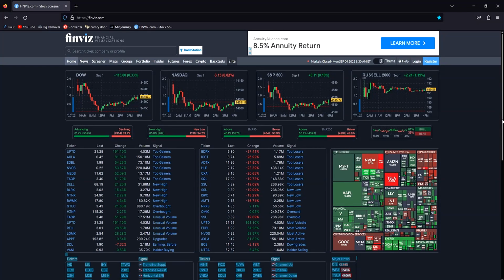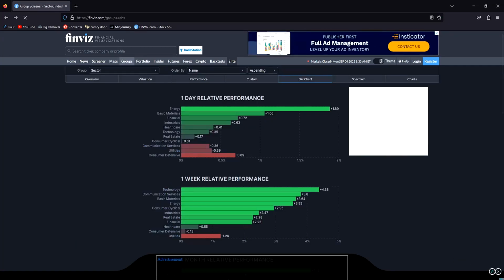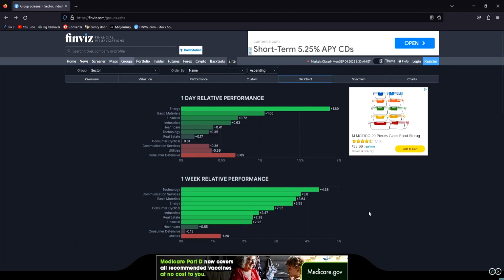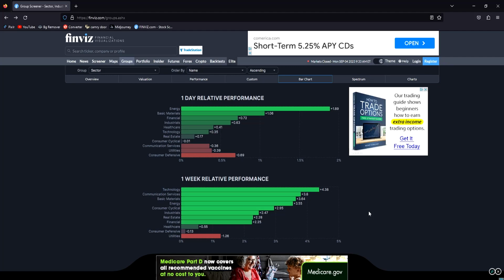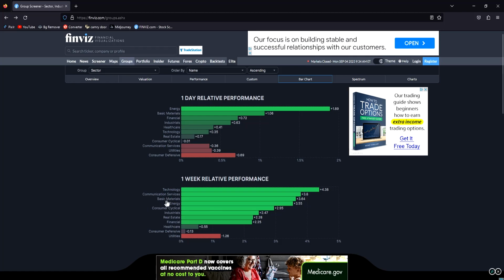Dow is up 0.33%, Nasdaq absolutely flat on Friday, S&P up 0.18%, and Russell 2000 rallying on Friday, up 1.19%. In these groups on top, we got energy leading the way, basic materials, financial, industrials, healthcare, and then technology. Week to date performance right here, guys. Leading the way on top, it was a risk on move in the market: technology, communication services, basic materials, energy, consumer cyclical. On bottom, lagging: utilities, consumer defensive, healthcare.